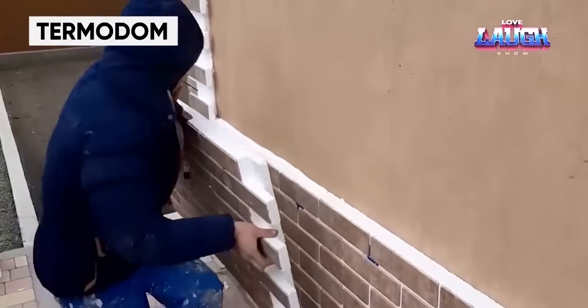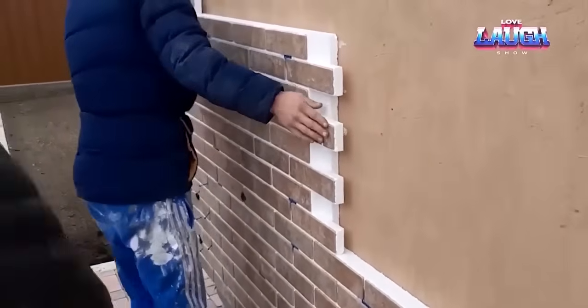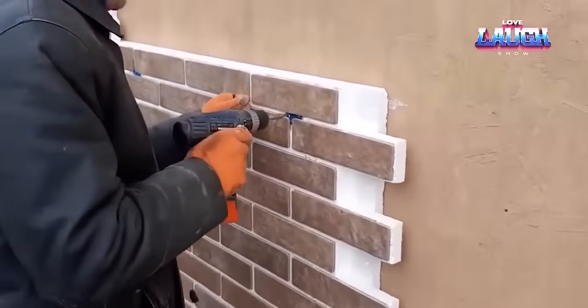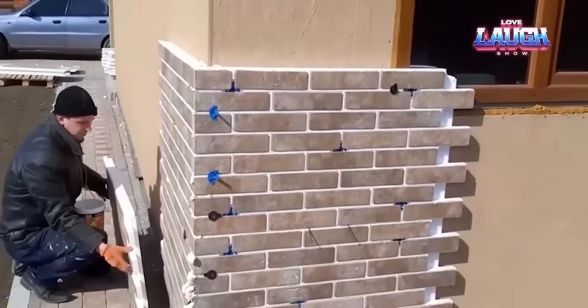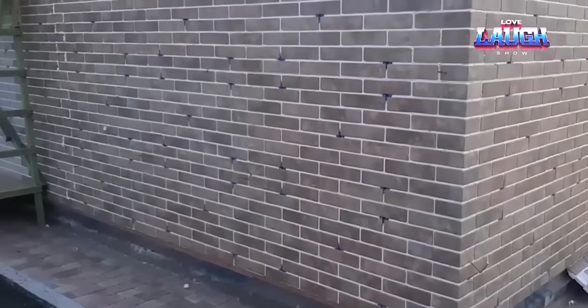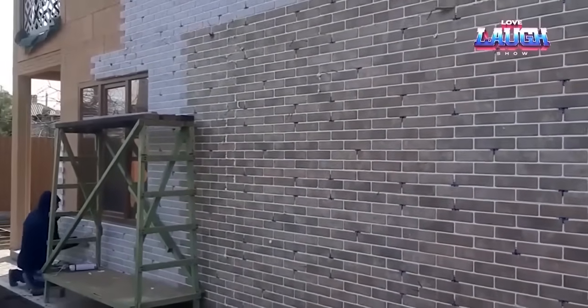Thermadome is not an attempt to revive ancient baths, but such panels, although they are also connected with heat. The thing is that the panels consist of foam plastic, on which is glued, for example, porcelain stoneware or clay clinker tiles. It turns out to be a durable insulation solution, imitating real masonry.